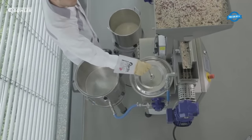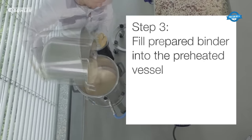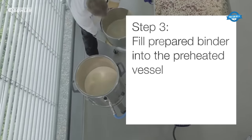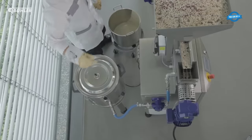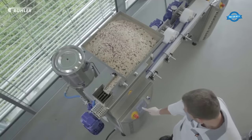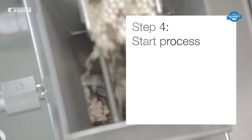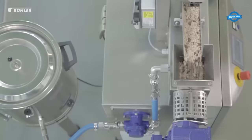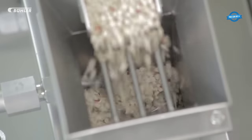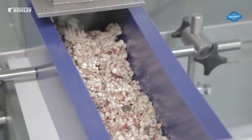The Snack Fix system comprises two main components that work harmoniously to create a seamless production line. The process begins with the preparation of the binder, achieved through quick and automated mixing and dosing. The equalizing rollers ensure a consistent shape before the precise cutting step takes place. Notably, the Snack Fix system offers flexibility due to its modular design. Operating the Snack Fix is straightforward.